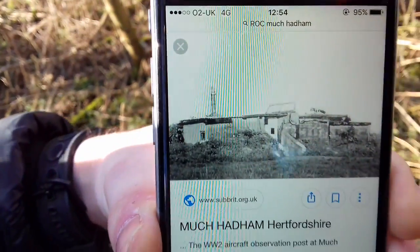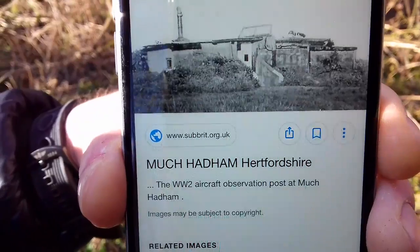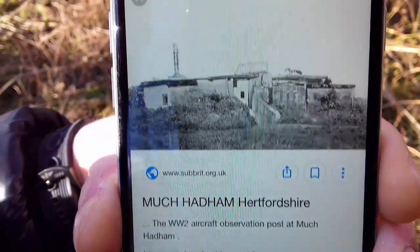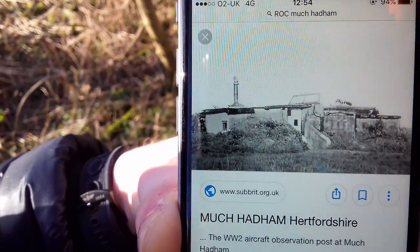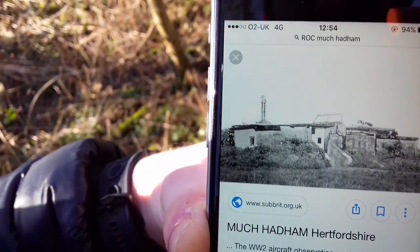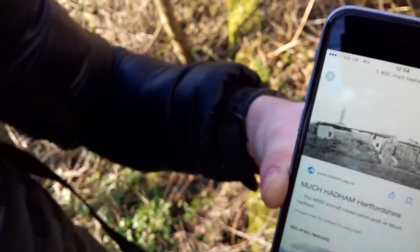Let's see if you can see that. That's what it says there below: it's a World War II anti-aircraft post in Much Hadham. It could have been. We don't know. I don't know if that is it. I highly doubt it. Concrete-wise, look at it though. Oh yeah, and that post there could have been. Yeah, there was something.